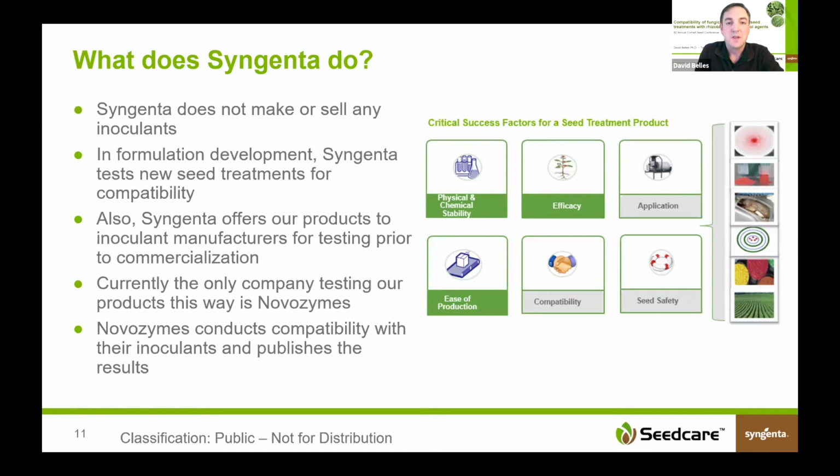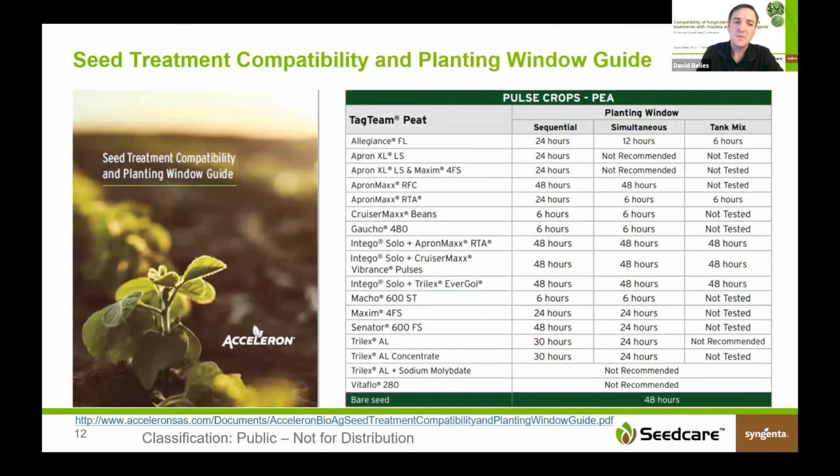So I'm going to be sharing some information from Novozymes. They do test the compatibility of all our new formulations and treatments with their inoculant products. And it's something that Syngenta doesn't really have the expertise to do in-house. The inoculant companies are really good at testing those things, and we have them do that. And then they give us back the information, and then they publish it in a guide. So you can download this guide I did last week from Novozymes.